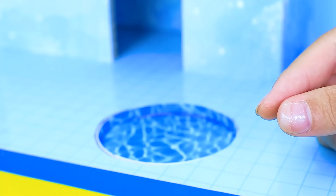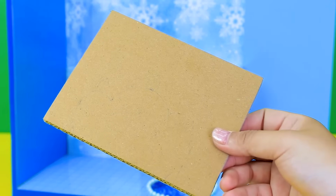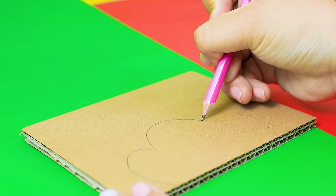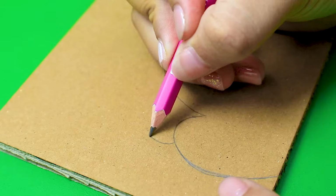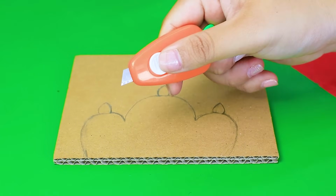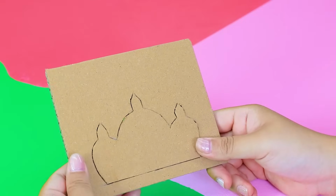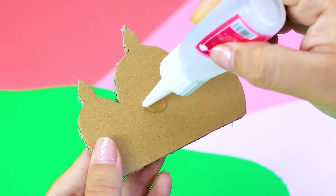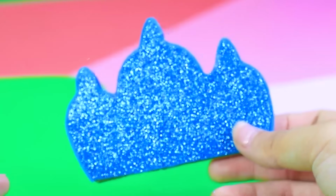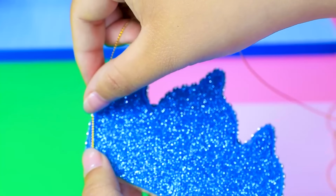First, I will make which is always necessary for rest and relaxation, the frozen bedroom. Let's make crown frozen bedhead by using cardboard. Using a pencil to sketch crown shape. Cut it! You should be careful! Covering cardboard by glitter foam paper. Glitter gem, make crown bedhead look so gorgeous and luxury.